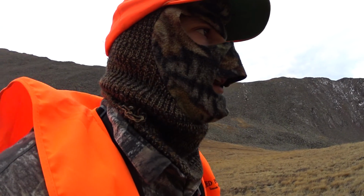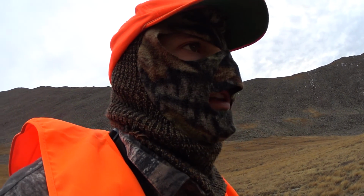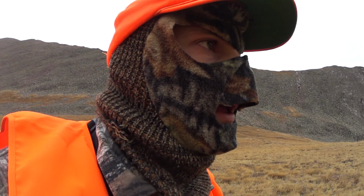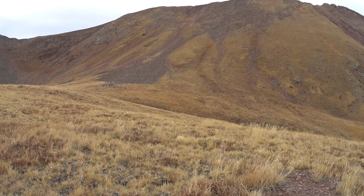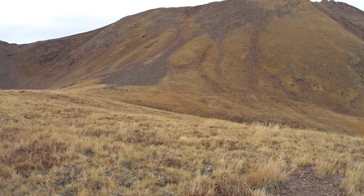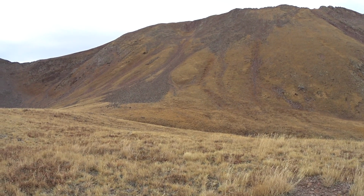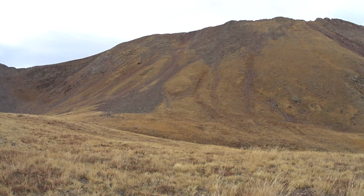Going back to the top of the ridge here, on to the lake. I don't know if you'll be able to see him. There's a coyote easing down a draw here. So now he's running. Man, he goes through that stuff like it's nothing.